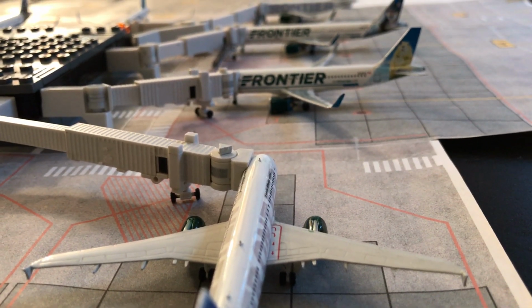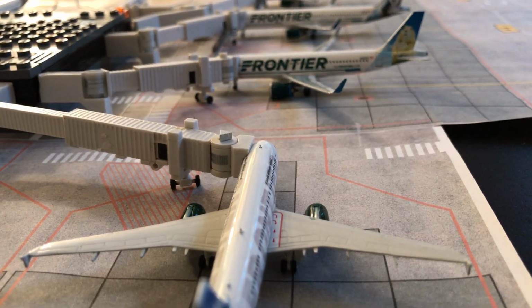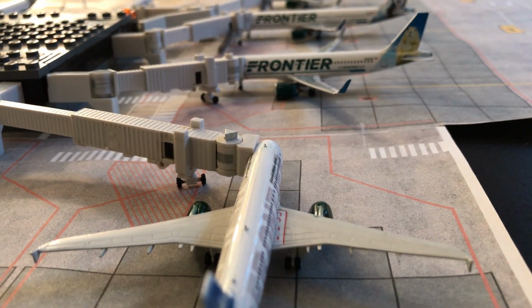Frontier is kind of my specialty, and of course I live in Denver, so Frontier is kind of my hometown airline. They're my guilty pleasure, I guess, of airliners.